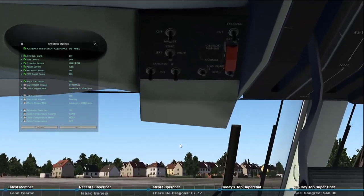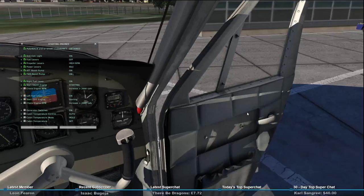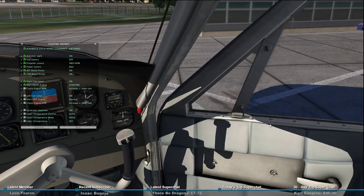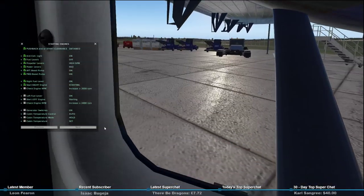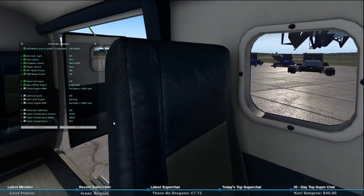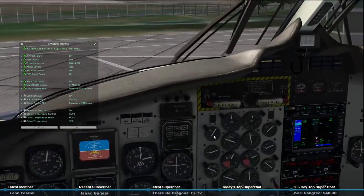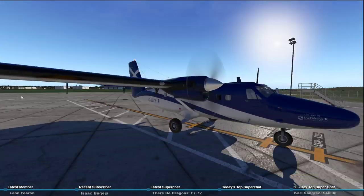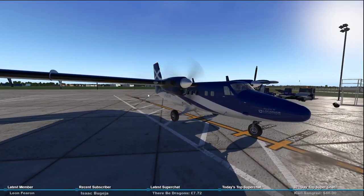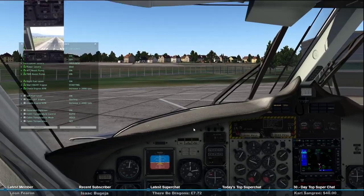Where is it? Start right engine. There we go. Better shut all the doors as well. I need to shut the back door. That's definitely doing something back there. I should be monitoring the instruments for sure. Not as simple as that. Well, it's a very quiet engine. Might need to turn the volume up slightly, but let me know in the chat if you can't hear me clearly. We have started engine number two.